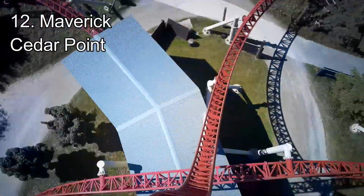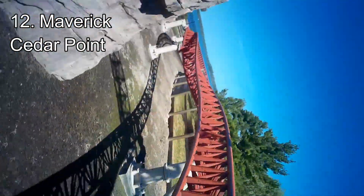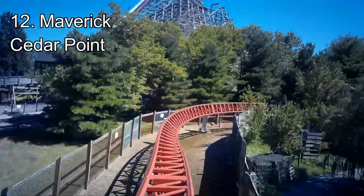12. Maverick. This Intamin at my home park is the ride that started the new coaster war. The war of whippy transitions. This ride does whippy transitions very well. The entire ride has many turns that provide great laterals and, you guessed it, great whippiness. This ride also has 2 inversions, great ejector airtime, and a hidden launch tunnel.